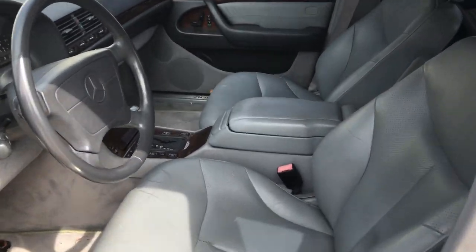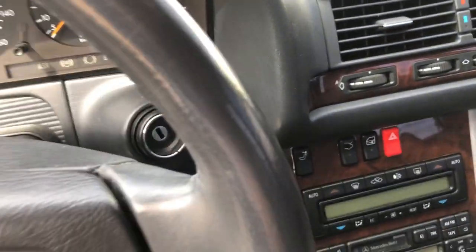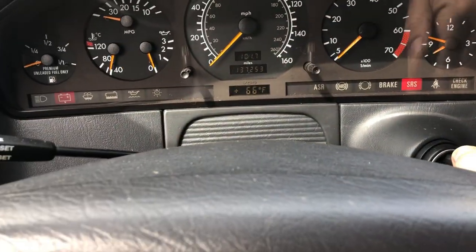I don't know about this gray on gray interior. For some reason, I don't know. I love the smell. Love the smell.